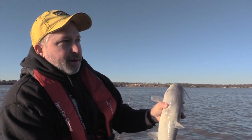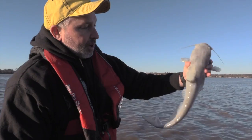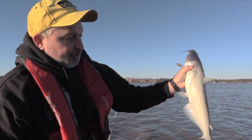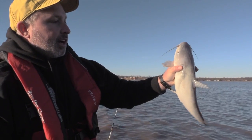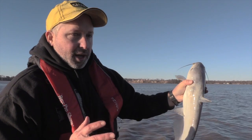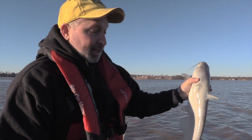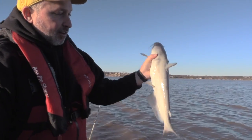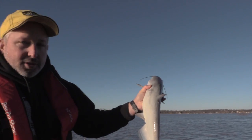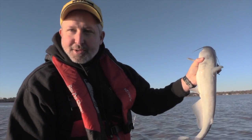But when they're up here in this shallow muddy water, they turn pale like that. A lot of people call them white cats, but they are blue catfish, and we got a lot of them here on Grand Lake. We're not blessed with just lots and lots of big fish, but we got a lot of fish that are fun to come out here and catch, and they're fun to go home and eat. So we got a 15 fish limit here, and if I was in the mood to clean fish tonight, we'd be having catfish sandwiches tomorrow.